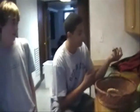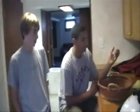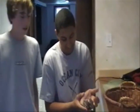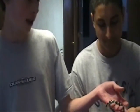Today we actually have a California kingsnake. It's actually my friend's. He just got him like a month and a half ago. He's really cool. He's a little snake. And he's called a kingsnake because they pretty much are the king of all snakes.